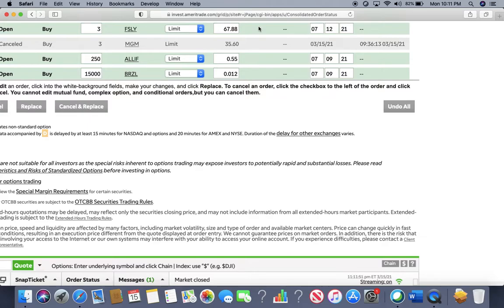So I will recommend buying this stock around 60-some dollars. I set up 67.88, but really you can set up between 65 to 68.25, your choice. And then I will set up a selling of around $75. Normally this stock has struggled between $74 to $77. So you can set up in that range to sell once you bought it.